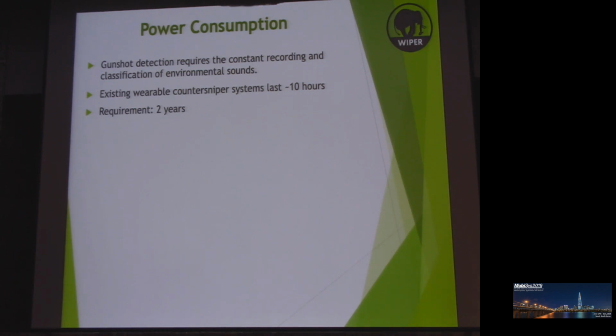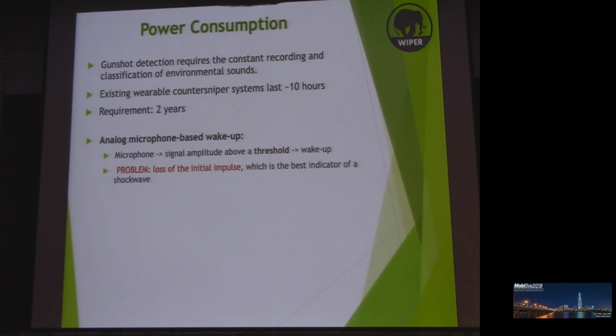The other major challenge was the power consumption problem. Gunshot detection requires constant listening, recording, and processing of environmental noises and sounds, and this is power hungry. Current wearable counter-sniper systems can last for about 10 hours, and our requirement is 2 years. So you can feel the huge difference between the two time intervals.